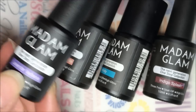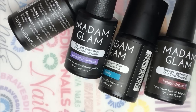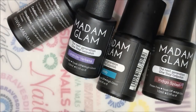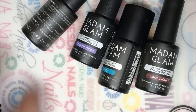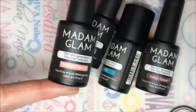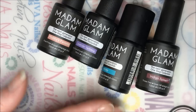I personally, as y'all know, change my polish multiple times a week. But if you're going to keep your polish on for long periods of time, five free is the way to go. Like, you don't want to be having the formaldehydes and the camphors and the whole rigmarole stuck on your nails for long periods of time. So I am super, super, super excited about these.